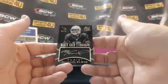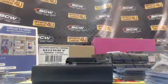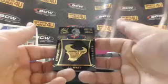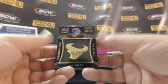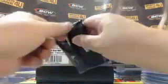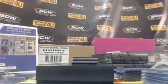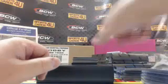22 out of 25, black gold autograph, Cardinals, Michael Floyd. /75 and now 25. Team symbols, 125 out of 149. Texans, J.J. Watt. Rookie, 175 out of 199. Titans, Bishop Sankey.